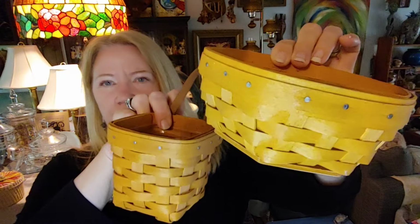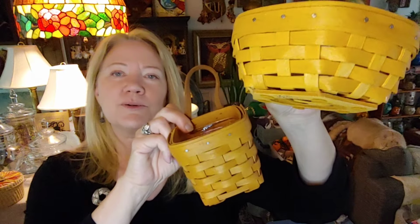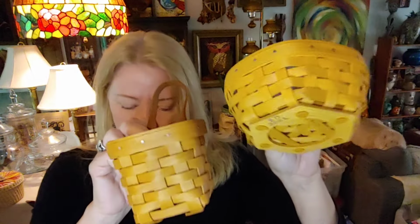So found some Longaberger baskets. Let's see, these are from 2002, and 1995. These I think are probably already spoken for. I have somebody who's already seen them in one of my videos that I posted on our Facebook page, our business page, and someone already reached out to me. So I have a feeling these are probably going to be already sold.